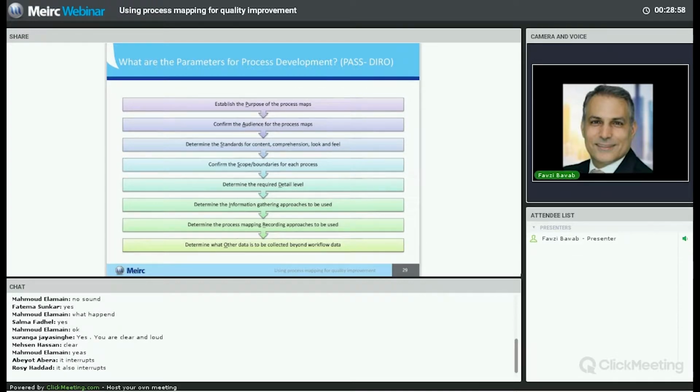We talk about the purpose. Why are we doing it? Who's driving that process mapping exercise? Who will be using it? Who is the audience? So I call them PASTDIALOG. So the first one is purpose, defining the purpose. Why are we doing it? Are we doing it for improvement or documentation?